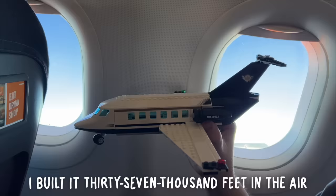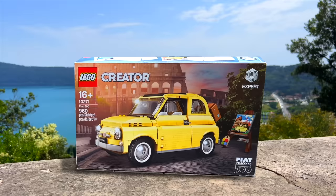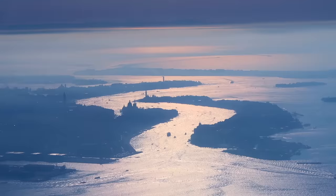That was ridiculously fun. So fun, in fact, that I'm going to build a ton more Lego sets all over Italy, at, on, or in their real-life counterparts, starting with Venice. Whoa, I don't think I've ever had this good of a view from a plane window before.